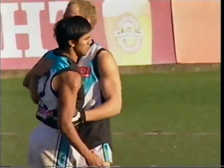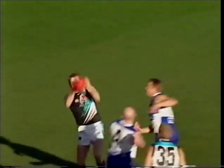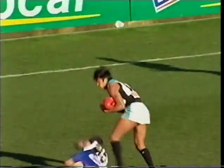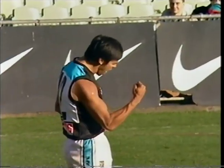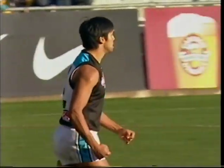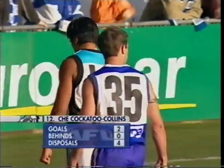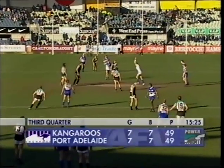So 3 quick goals to Port Adelaide and scores are level at 7-7 apiece. We've played 7.5 minutes in the third term. It's amazing, 7.5 minutes. The momentum has swung back towards Port Adelaide. But the thing that Port Adelaide have done in the first 7.5 minutes, they have really backed themselves. They've taken the chance, they've run the lines, and so far they've kicked 3 goals. The Roos really have to tighten up once again, do exactly what they did in the first half, play man-to-man, really tight footy, particularly when they haven't got the footy. Two goals to Shea Cockatoo Collins, the only multiple goal kicker for Port Adelaide, and scores are level.